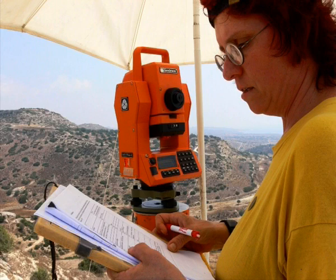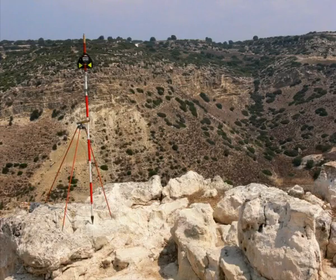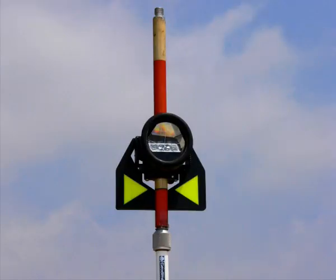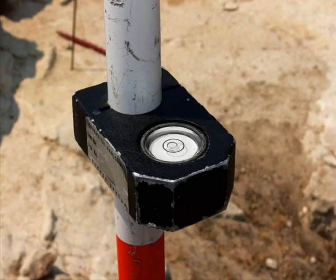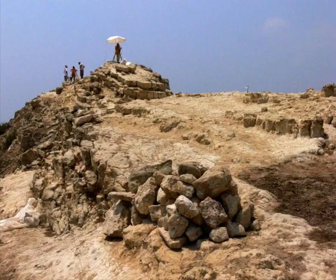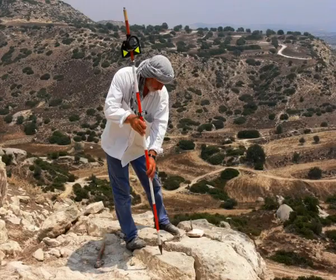The instrument calculates a mean point between north and south. This mean point becomes the point from which all the grid calculations and all other calculations are made. The instrument is designed to produce a three-dimensional topographical plan of the excavation site.